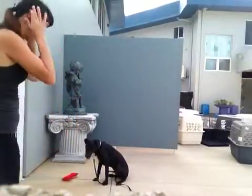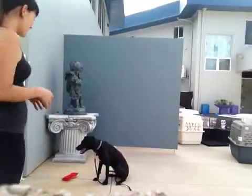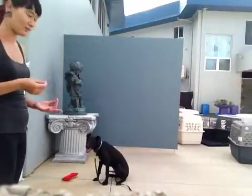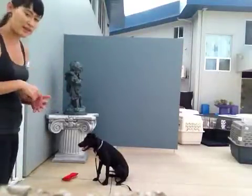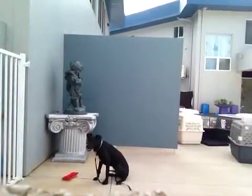So we're using a whole string of commands here because I know he's really smart and he loves showing off, and he's doing a great job of that right now. The leave it and the wait and the fetch. He's doing excellent.